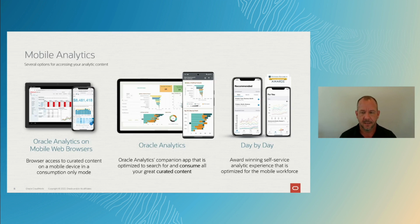Fortunately, I'll show you in the demo a little later some of the ways that we can take that effort off your hands. But there's really 3 key channels or ways that you can access your Oracle Analytics today on a mobile device. So the first couldn't be any simpler. It's within your phone's browser. So in Safari, if you're on an iPhone or iOS device, and maybe Chrome or Edge if you're on an Android device.